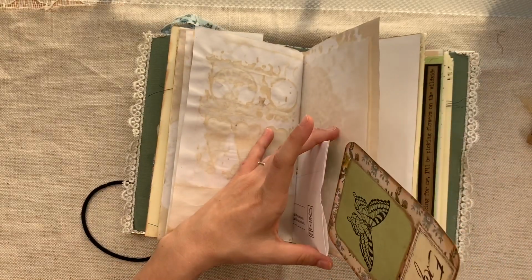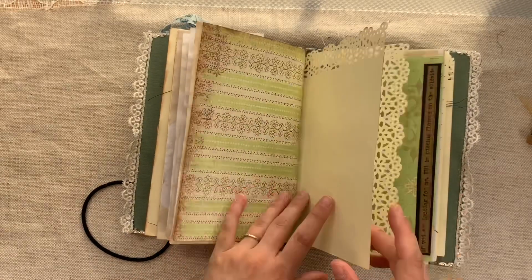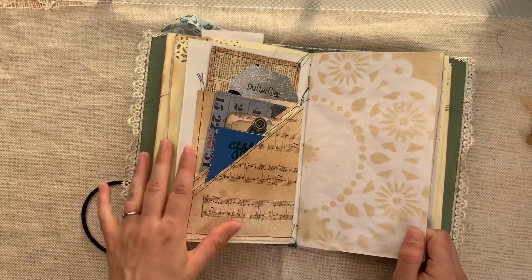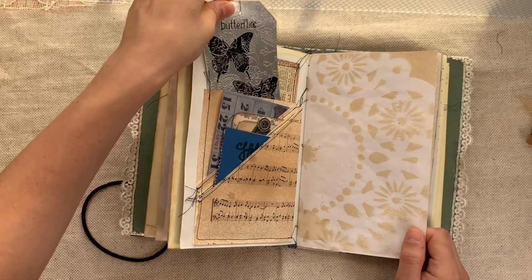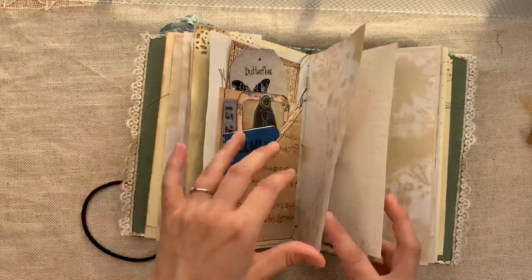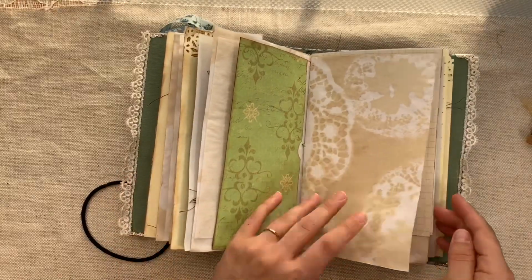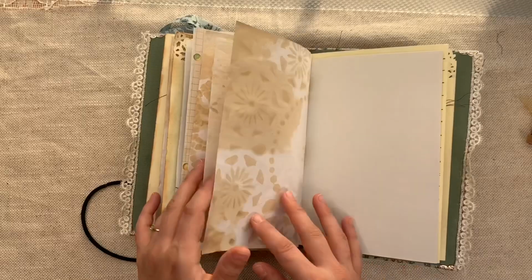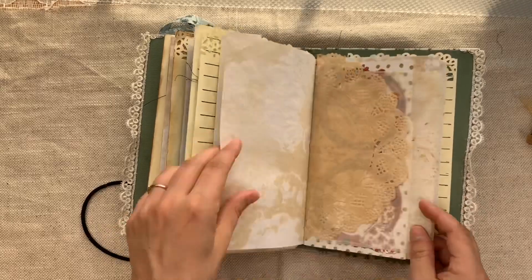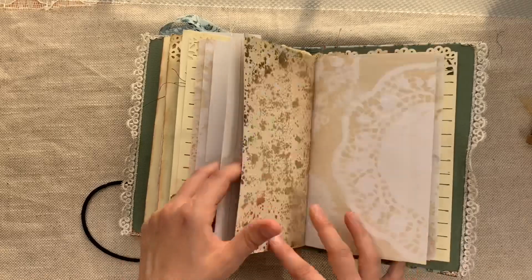It's funny how coffee dyed paper can... it's a love-hate relationship with me. I love it, but I use it so quickly. Look at how gorgeous that is. Oh my, look at that. So pretty. There's a little pocket. Lovely.